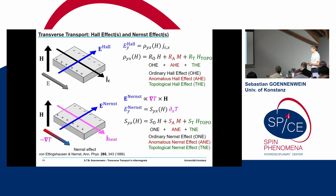Now you can go from charge-driven, charge-detected transport to thermally-driven, electrically-detected transport. So you replace, depending on how you look at it, either the charge current by a heat current or the electric field driving by a thermal gradient driving. All the rest stays the same. So thermal drive, magnetic field or magnetization in the second direction, and then voltage or electric field detected in the third direction. Again, this vectorial thing. And you then need to go back to the Seebeck tensor in principle and the off-diagonal elements of the Seebeck tensor, this S, YX here, then are called Nernst effect, because von Ettingshausen and Nernst were the first to describe this. And long story short, people do exactly the same phenomenology, now using the Nernst, the anomalous, ordinary, anomalous topological Nernst contributions, like you do for the Hall.